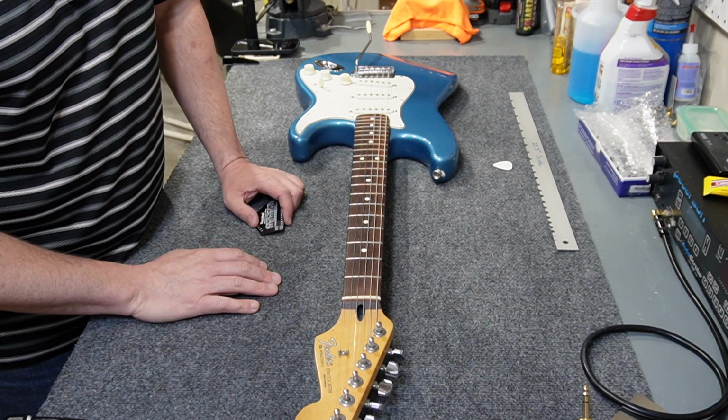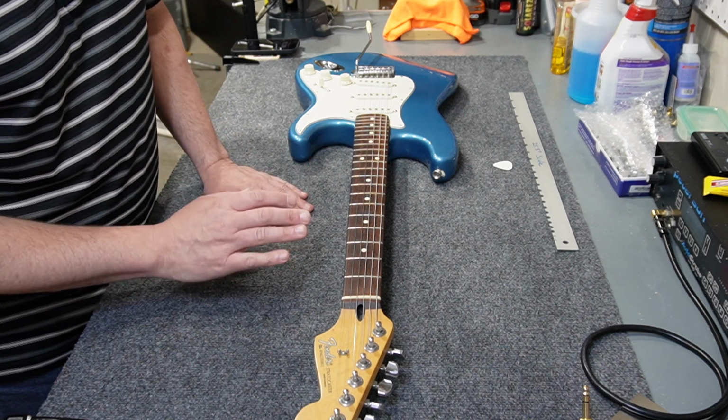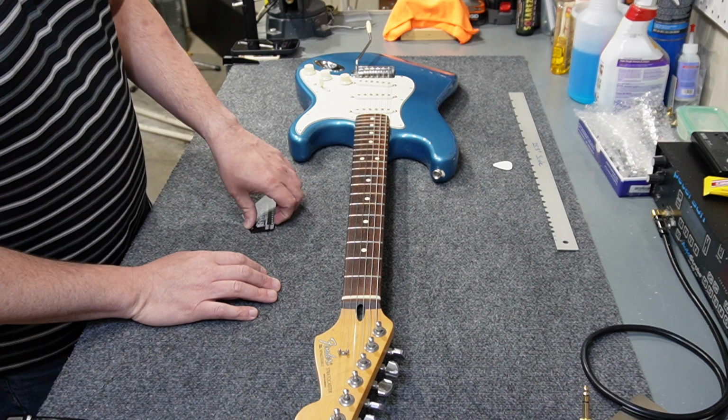You know, you might want to say, hey, I see an issue with this neck. Is it okay if I bring this back to you after I've made an adjustment? See what they say. They might say no. You might have to take a risk, but it's worth a shot.